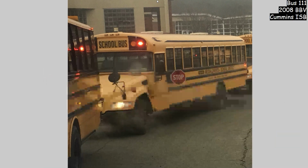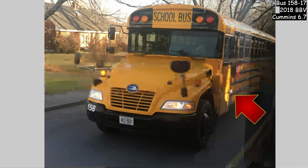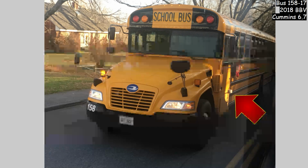Stop arm cameras were only introduced to our buses with our 2018s, which you can see is that white box near the bottom right of the electrical panel door. We only have one on our buses. There's no need for duals like some districts do. And to activate it, to take the picture, you push a green button on the driver's dashboard. I don't know the branding or anything. I don't know how it works. I just know that they exist.